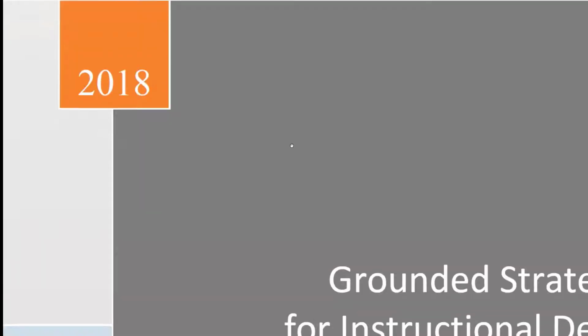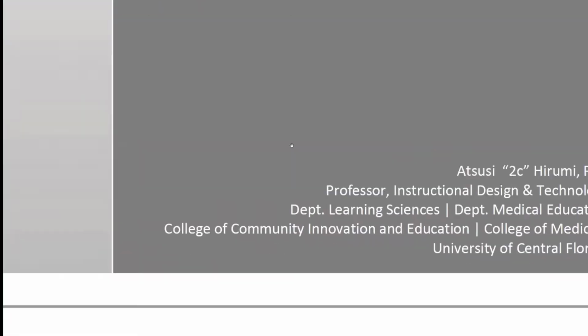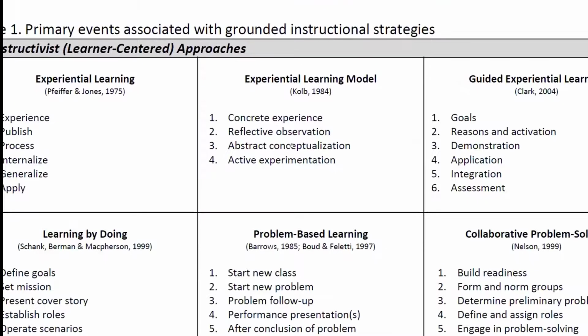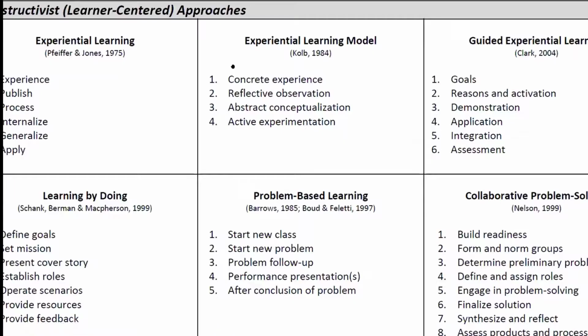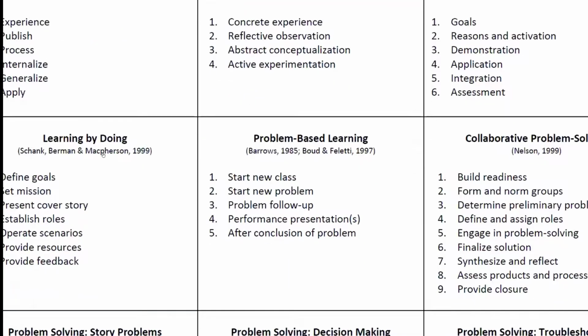I also have, this is one of the handouts that I'm most frequently asked to provide or go through. I've compiled all these different instructional strategies that have been published over time. These are constructivist, learner-centered approaches, experiential learning strategies. Some of you might have heard of Kolb and his experiential learning cycle. I love learning by doing because it does take into account a lot of stuff that Mike was talking about, stories, right? Present a story, backstory, roles, and role playing, that kind of stuff.